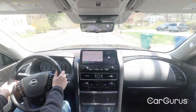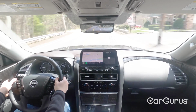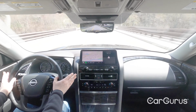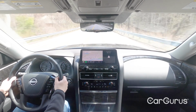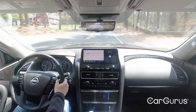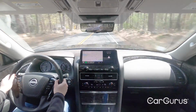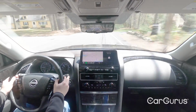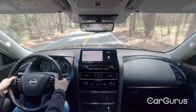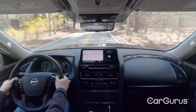Now, sure enough, I took the Armada on a 5-hour road trip, did roughly 220 miles, almost all highway. I actually saw better than 19 miles per gallon. It was pretty flat going, but I did a solid 19 and a half, almost 20, kind of heading south, definitely losing elevation. We saw about 20. On the way back, we had averaged out to about 19.